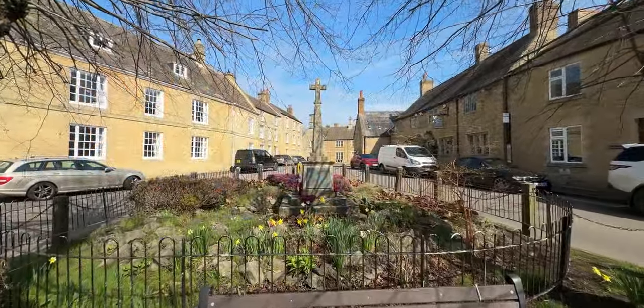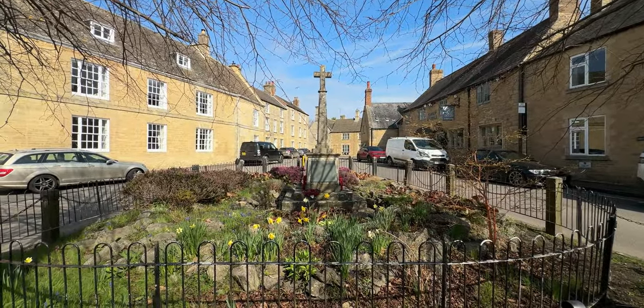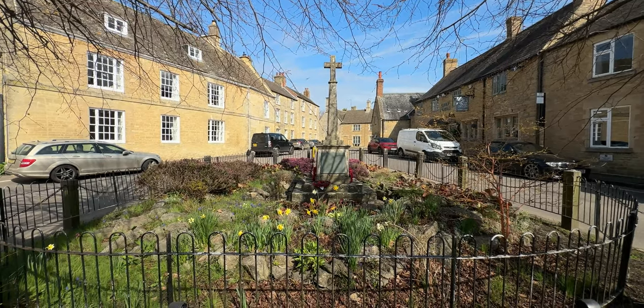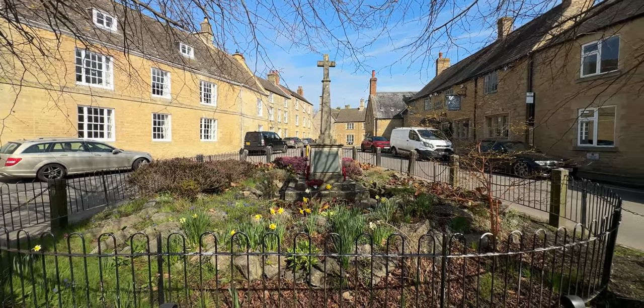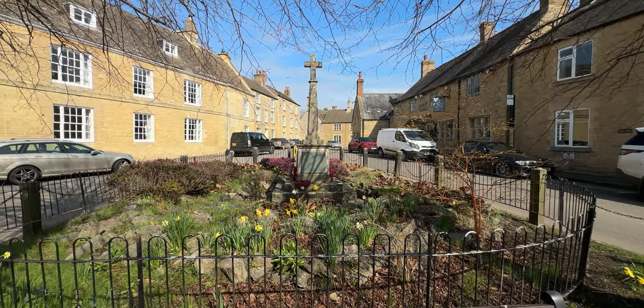This is the village war memorial. This site here was where the original Latham school was in the 1600s before it moved to the site we've just seen. Obviously no pictures or nothing, but I'm told it was on the site of the war memorial, and this is the war memorial.